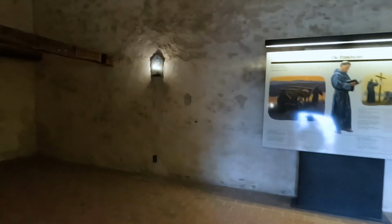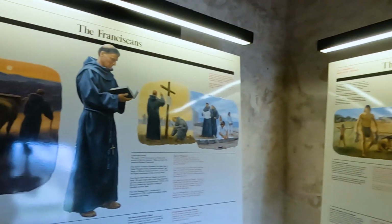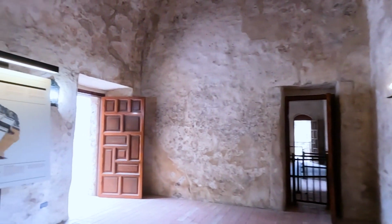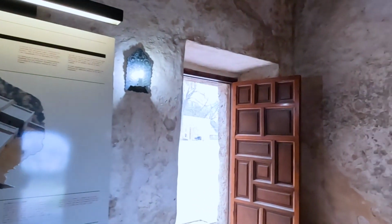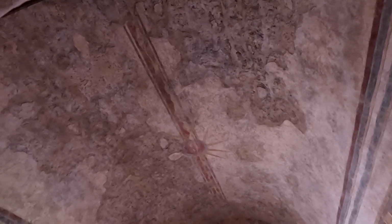This here talks about the Franciscans that worshipped here, and the Native Americans that became part of the missions. This is the architecture. Very long and skinny here. Now here's some artwork in here, if you can see it up here on the ceiling. That is some of the original artwork, a beautiful sun.